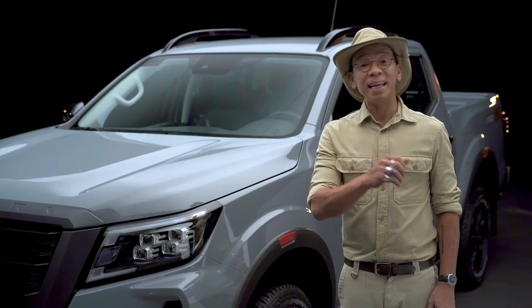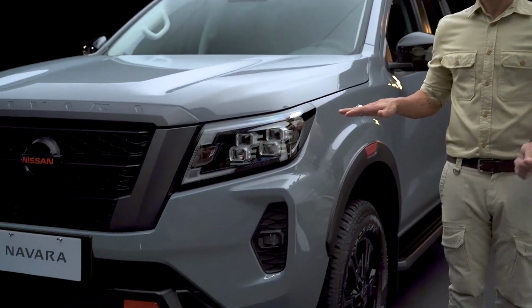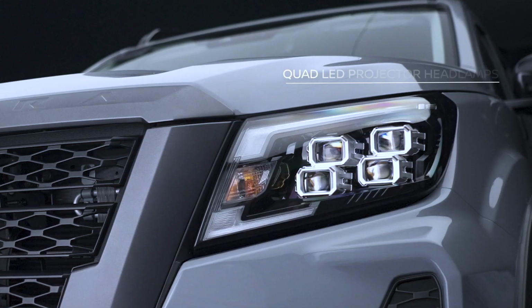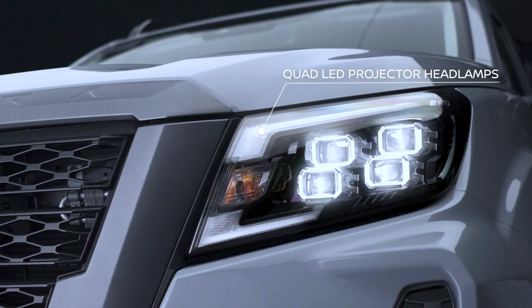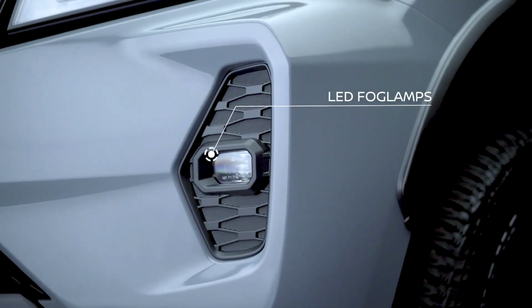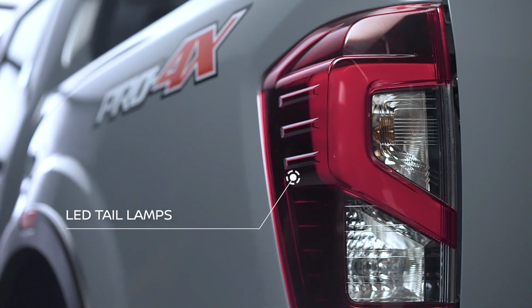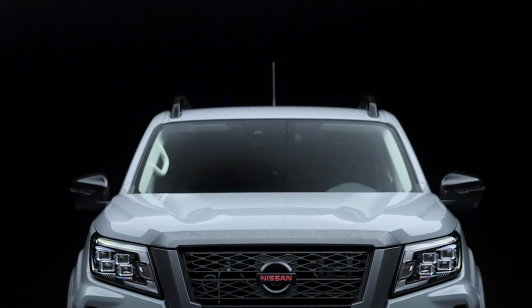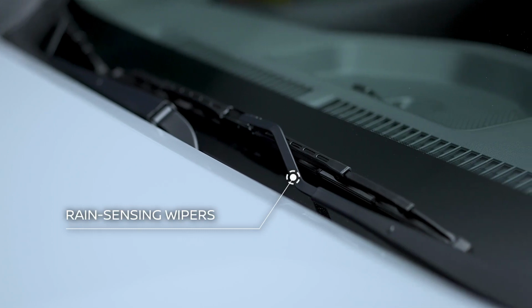In the dark, it's easy to recognize this truck because of its quad projector LED headlamps and LED fog lamps. These last longer, are brighter, and illuminate a wider area than regular headlights in any weather and road condition. LED tail lamps give the new Navara's rear a distinct appearance as well. Also, making sure that you get good visibility, the new Navara is fitted with rain-sensing wipers with adjustable speed.